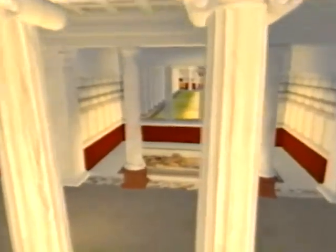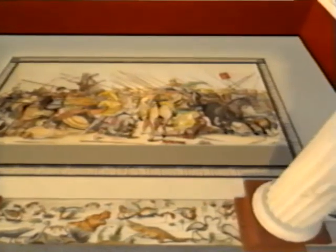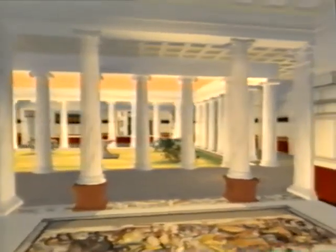Between the two gardens, there is the great exedra, with the celebrated mosaic of the Battle of Issus. 1.5 million colored tiles represent the famous victory of Alexander the Great over Darius of Persia. We are in the noblest house of Pompeii, perhaps the best known from the whole of classical antiquity.